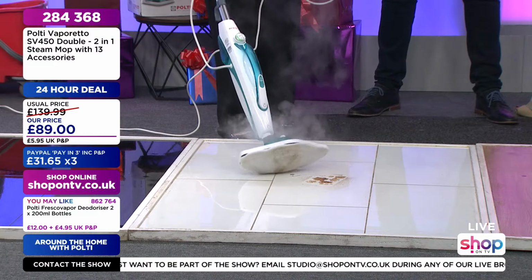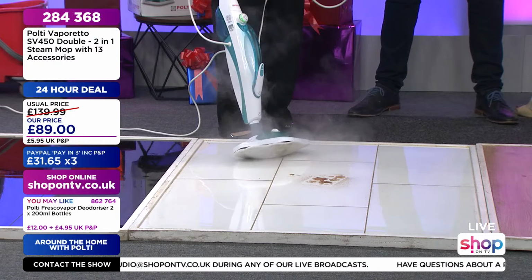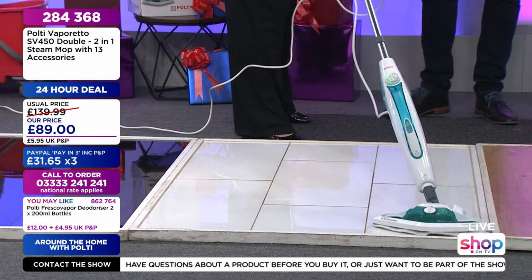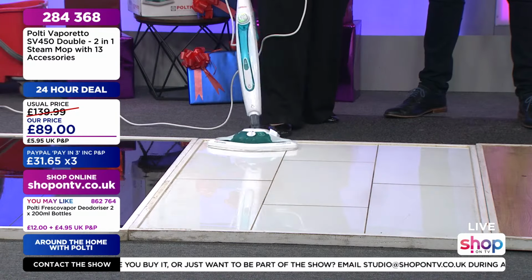And with the weather at the moment, dirty welly boot footprints. But also good for getting in the grout with the brush on the floor. I didn't think about that, great. So you can use it in the grout. But again, you're sanitising all these surfaces.